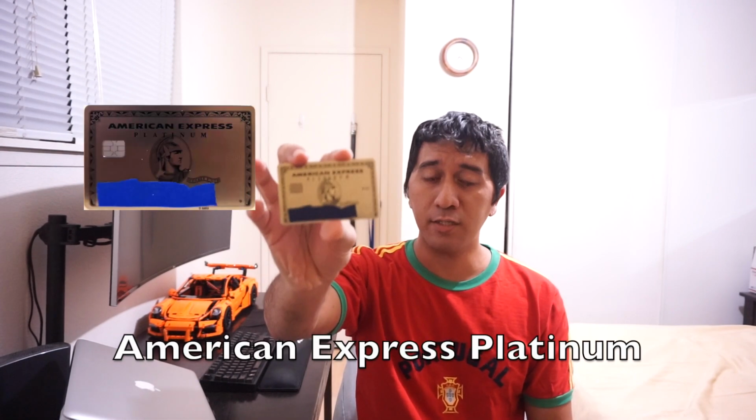Alright, next card. The granddaddy of all my cards. The American Express Platinum card.